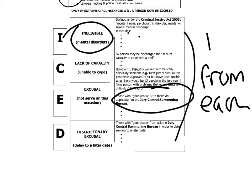Okay, it could be that you've got a wedding, so you're actually getting married. Okay, or it could be that you've got an operation booked. Okay, so there's a lot of different reasons why you just push it to a later date. A pre-booked holiday is also a good example, but obviously the holiday has to be pre-booked. You can't turn around and say that you've got a holiday when actually you've got your jury service summons and then you've just suddenly decided that you wanted to not do jury service on that particular occasion. Okay.